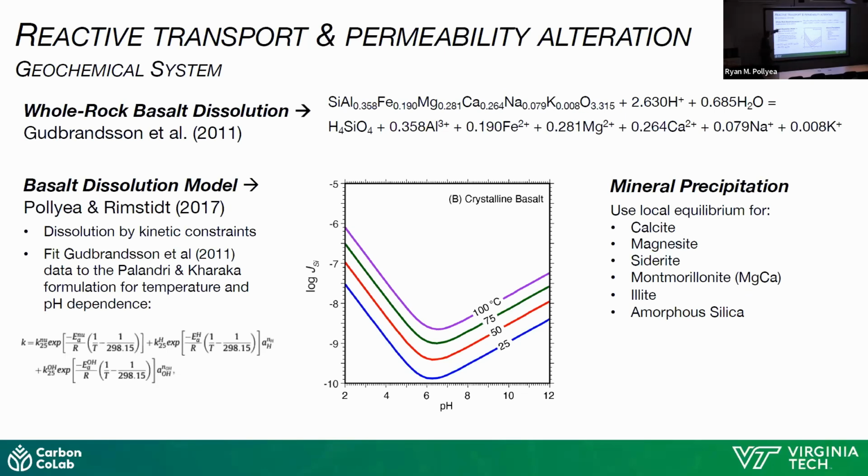This is the basalt that she's simulating geochemically. We're going to use the kinetic constraints from the dissolution model that Don and I put together. That's this one here. So we're going to dissolve under kinetic constraints. We're going to allow calcite, magnesite, siderite, and a couple of clays and some silica to precipitate. And we're just going to turn this Y-shaped fracture loose and see what we get.